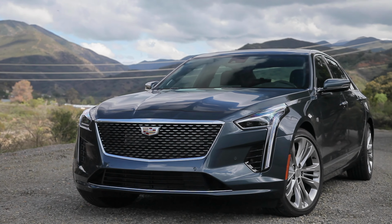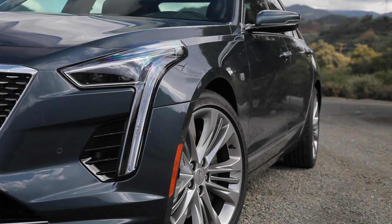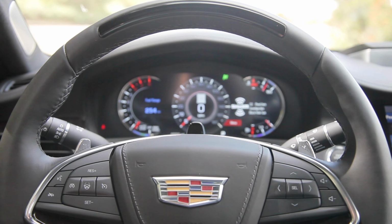The rest of the car is nice. The chassis is very well sorted. The steering is properly weighted. This thing handles very well on that highway drive. It just kind of cruises down the road comfortably like a full-size luxury sedan should do. I have a head-up display that is clear and easy to read even with sunglasses on.